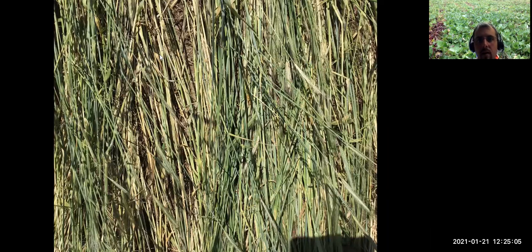So this is what you end up with after you roller crimp. This gives you an idea of what we're planting into. This is where we have all that residue laid down. This is just looking down, a snapshot of the level of residue we have on this.